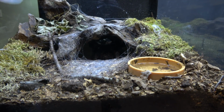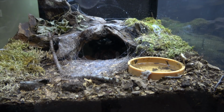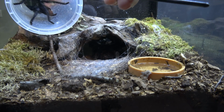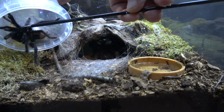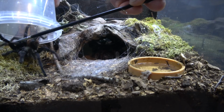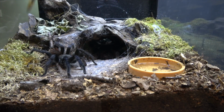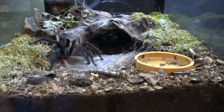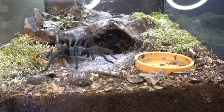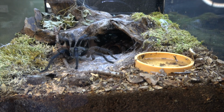Well, here we are, and we're just about to place our male into the enclosure. You can see the female, she's got her back to us inside her burrow there. Now these are a semi-fossorial spider, so they don't tend to dig totally deep, but they do like to be under cover. I'll just drop my paintbrush in there. I'll quickly retrieve that. Now you notice the male, he's not really done anything yet, but he's faced her straight away. He's looking straight into the burrow now.